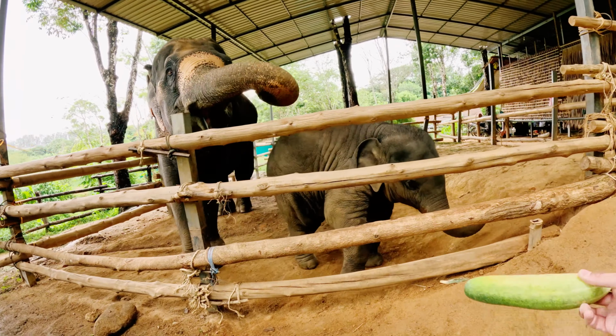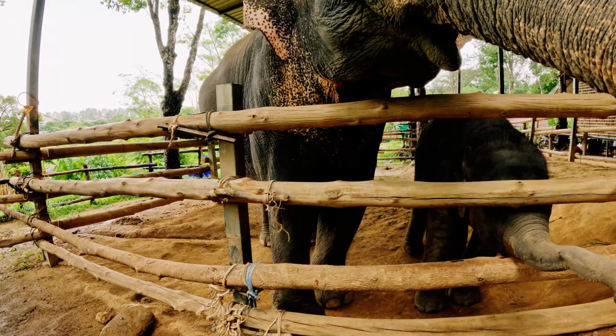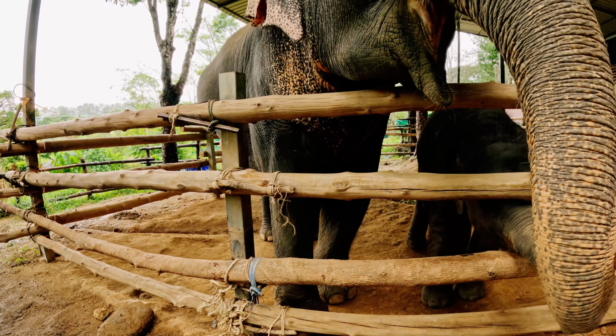Feeding time. We got to feed the elephants the sugarcane we just prepared. Seeing these magnificent creatures up close and personal was truly magical.